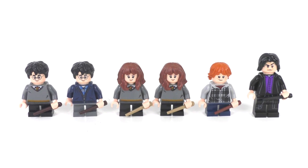Next, we have Hermione Granger also inside her Hogwarts outfit. She comes inside the Hogwarts Whomping Willow as well as the Hogwarts Great Hall and also the Quidditch Match set. Next, we have Ron Weasley also inside his Year 2 casual outfit, just like our Harry Potter minifigure. This version comes inside both Aragog's Lair as well as the Hogwarts Express set. And then finally, we have Professor Severus Snape, who comes inside both the Hogwarts Whomping Willow and the Quidditch Match sets. So yeah, let's move on and take a look at all of our minifigures in great detail.